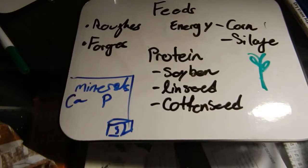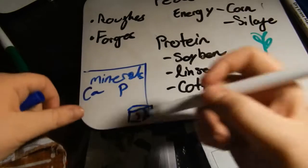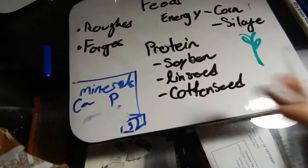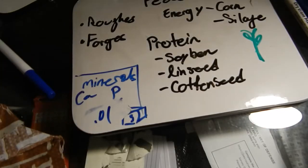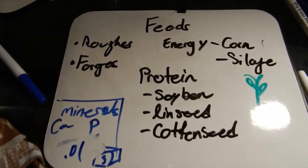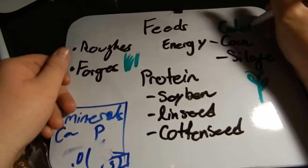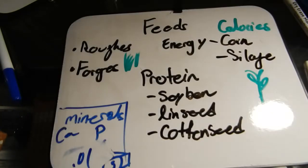Now for minerals, because they're fed as supplements, you're getting a very small amount, and so when you're working with percentages of a whole feed, they're going to be typically like 0.12%. Nope, that's lower than that. Less than 0.1%, I would say, depending on what you're working with and the specific requirements for that animal. But this is what you're basically working with. You have your grazing feeds and your fiber. You have your energy, which is your calories also. Your protein, and then your minerals, which are your vitamins also. Minerals and vitamins.